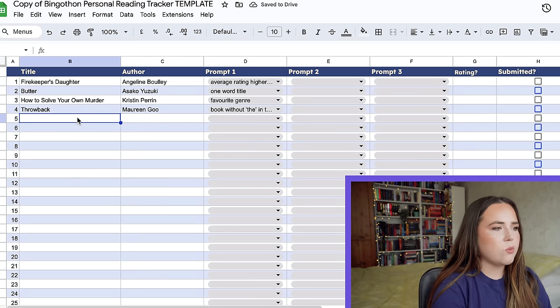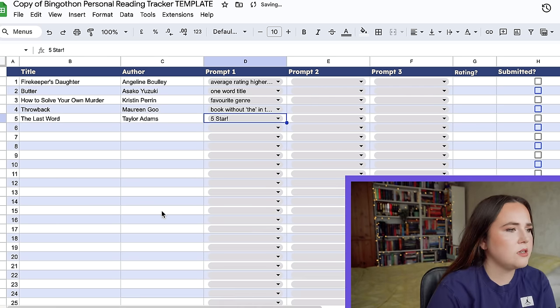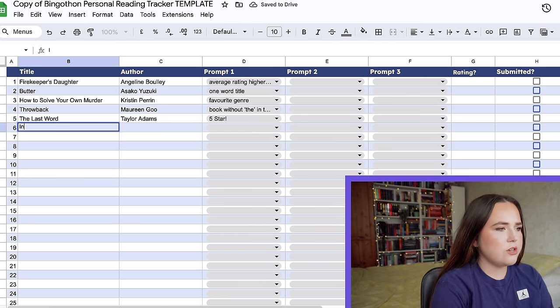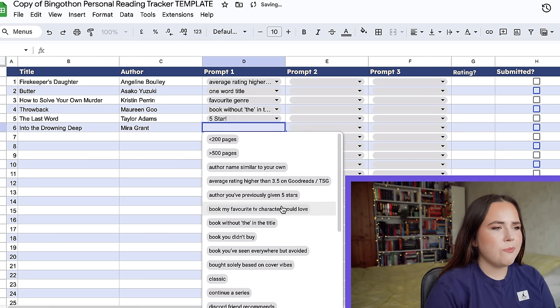Oh, then we've got The Last Word. Oh, but this is my first 5-star of the month. So let's give this the first 5-star of the month. Into the Drowning Deep by Mira Grant. See, am I allowed to do author you've previously given 5 stars? Because it's Seanan McGuire. Even though I haven't read a Mira Grant book before, it's a pen name. So I'm going to allow it.